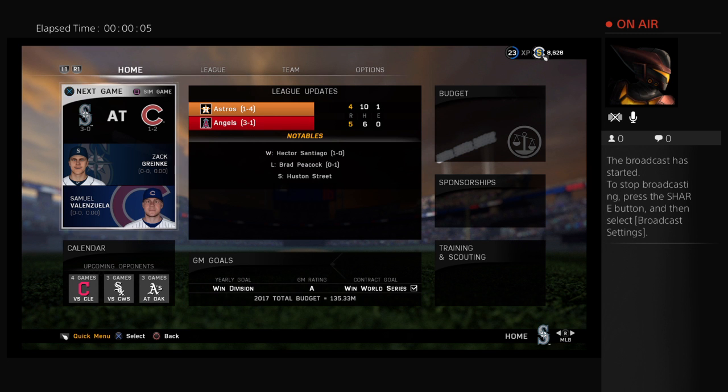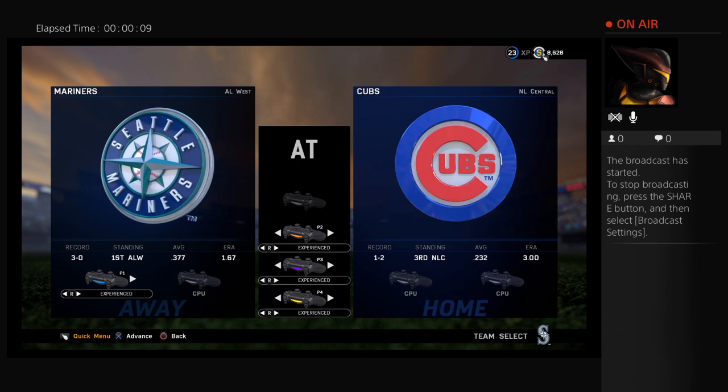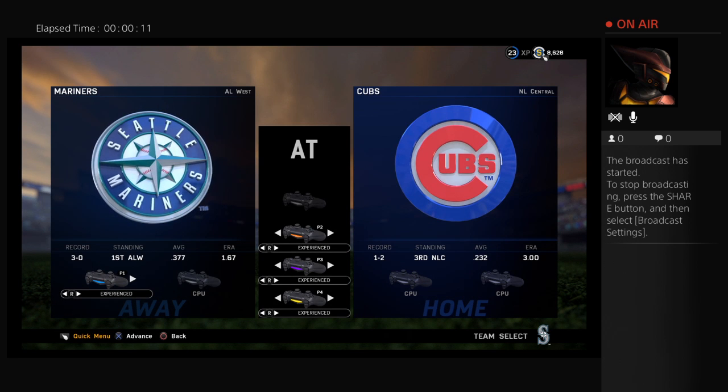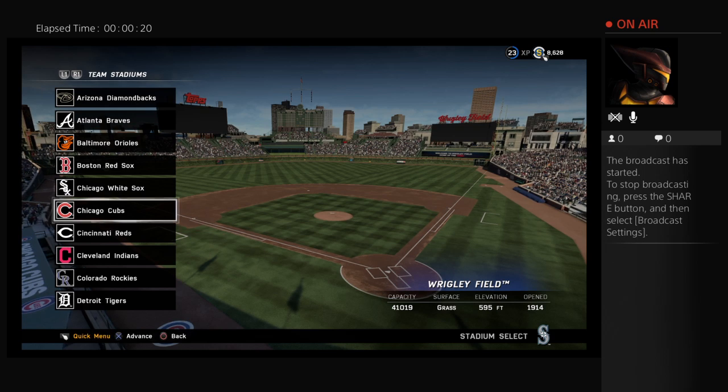Okay, ladies and gentlemen, Lumberjack here, and Session 4 is going to be a game, Seattle Mariners versus Chicago Cubs. I would normally skip this, but it's the Cubs, it's Wrigley Field, so yeah.